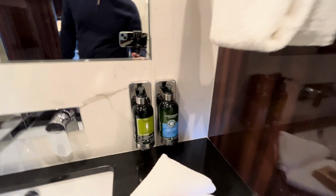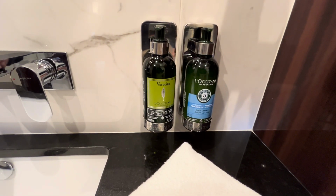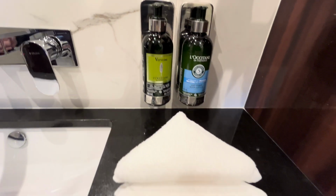Now, no matter what cabin category you're in, L'Occitane products are included with every cabin. These beautiful L'Occitane products are found throughout the ship.